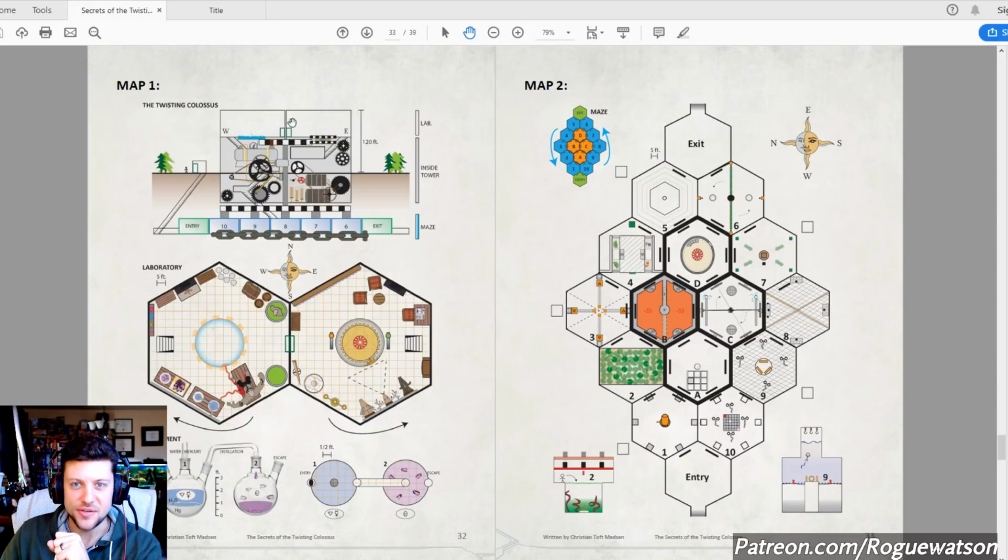So you can see here, this is the side view of the actual tower. The maze is on the bottom, and then these little hex rooms, each one of which is a different puzzle room. The outer chamber here rotates, I believe counterclockwise, if the players fail, and you can see there's the maze here. This stuff I could understand a lot better. This made a lot more sense to me than trying to just read everything that happened.